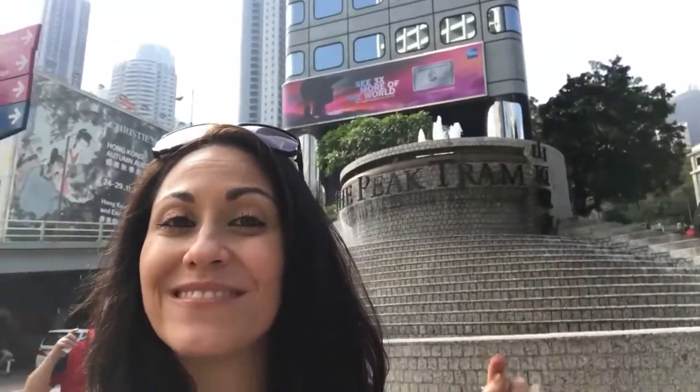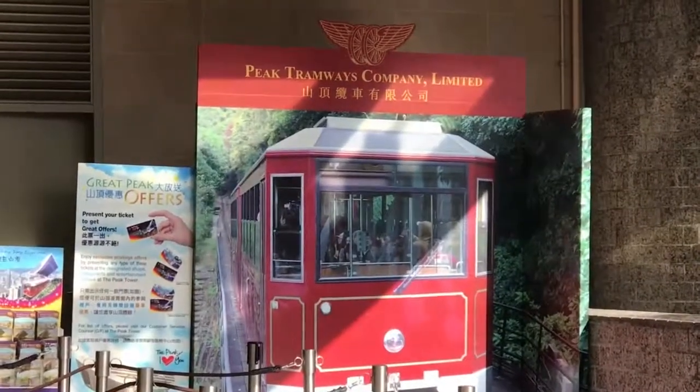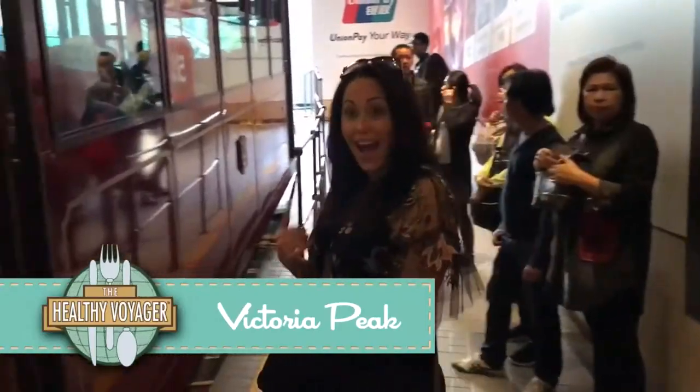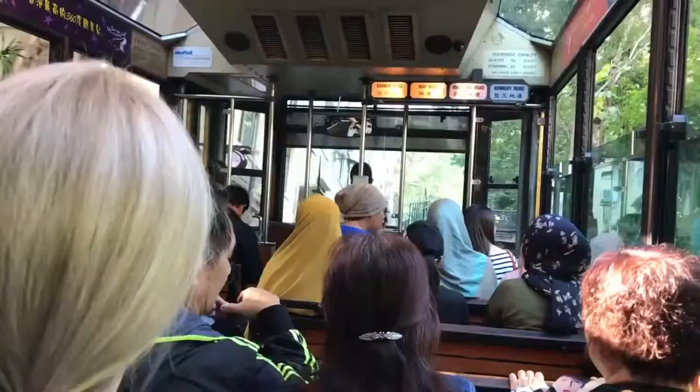For the best views of the city, you've got to get to the top of the Peak, and the best way to do that is the tram. The historic Victoria Peak Tram is the only way to truly experience the beauty of Hong Kong.